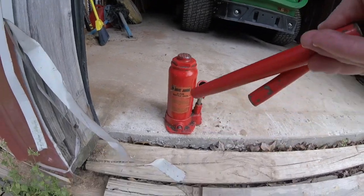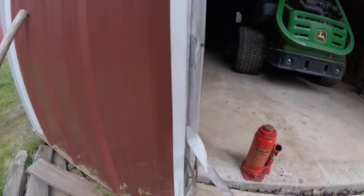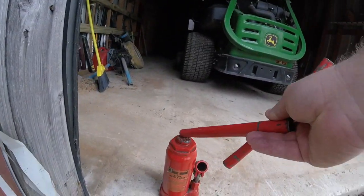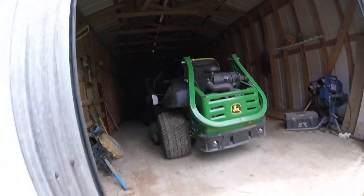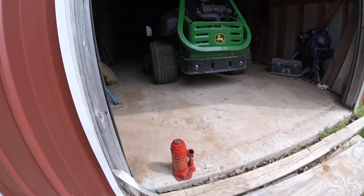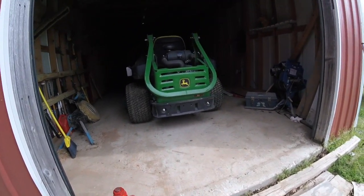What we'll do is we'll take our jack, we'll cut our 2x4 to set on top of it, and it'll come up here to this plate. And we will jack up, and we should be able to move that wall back in. So let's see how this goes.